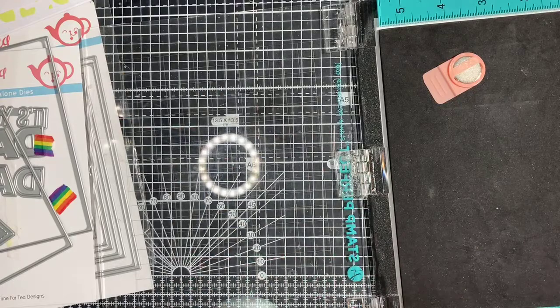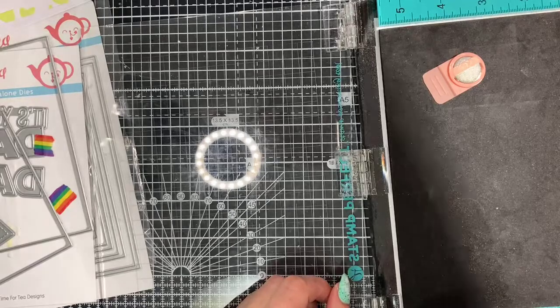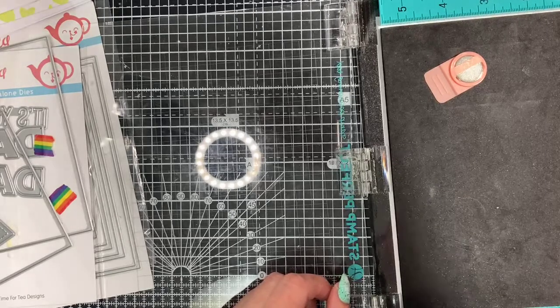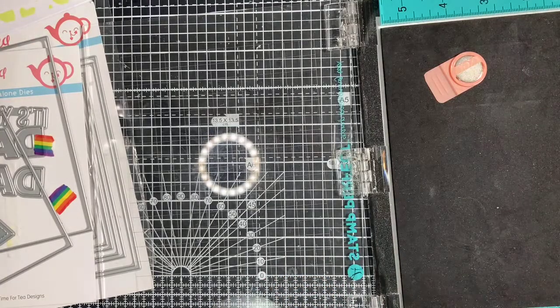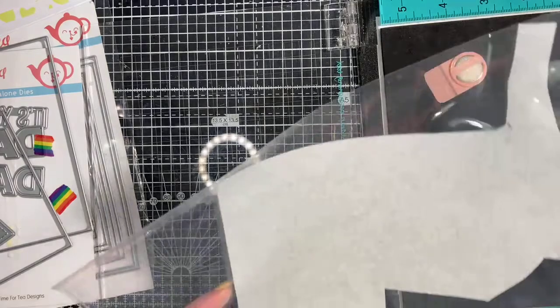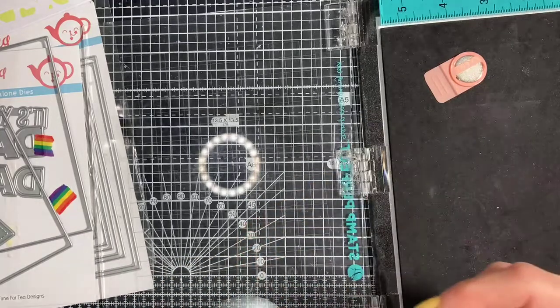And I'm going to see if I can actually find what I might have done with my masking paper, because here we go, I've got a little scrap of it here, a little bit that you can see I've used before. And I'm going to actually just cut this down.